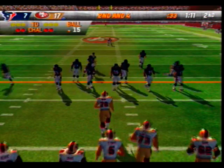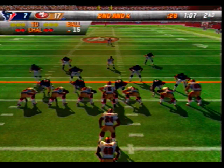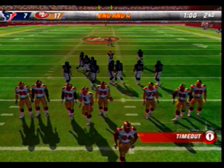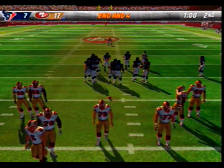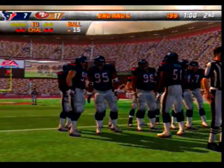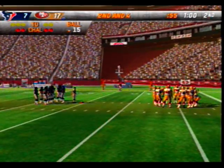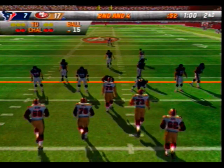Ball on their own 15. Ball on the 15-yard line. Watch the snap now. The Texans line up in a 4-3. There we go. Swift stops the clock there. Just over a minute still to go. 15-yard line.